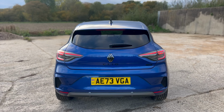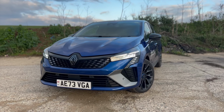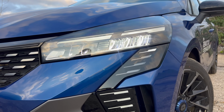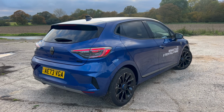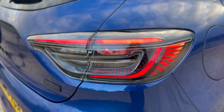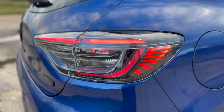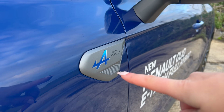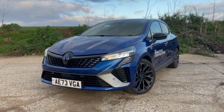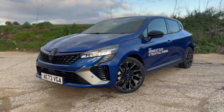The cosmetic improvements include a more aggressive bumper design, slimmer LED headlights and a striking daytime running light signature. The rear bumper has also been redesigned for a more attitude-filled look. My favourite change is the new clear 3D rear lights. These changes give the Clio a purposeful stance, especially in the range-topping Esprit Alpine trim, which replaces the previous RS line and highlights the connection between Renault F1 team badged as Alpine.